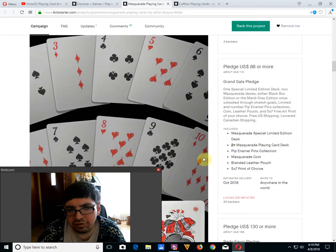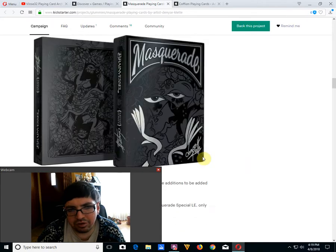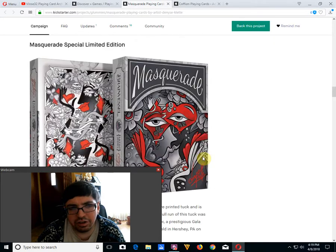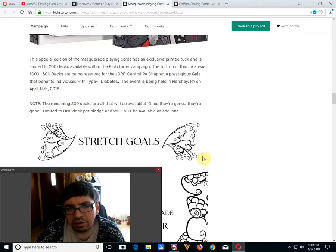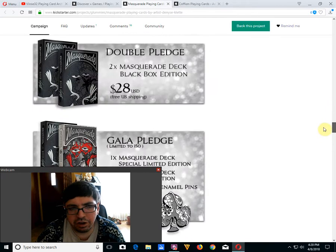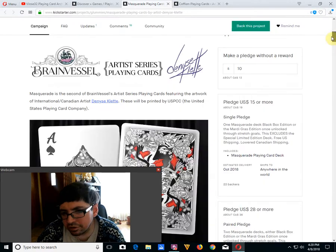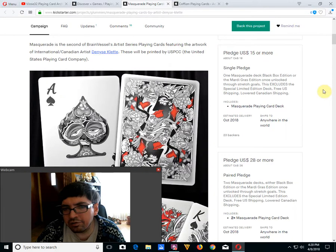I believe it's USPCC printed. There is a black box edition, and there's a special limited edition tuck case as well. Just a different tuck case. Not a fan of tuck swaps, because basically it's a creator trying to make people buy two tuck cases for one deck. $15 US for one deck is a little bit pricey.